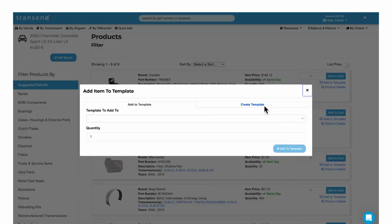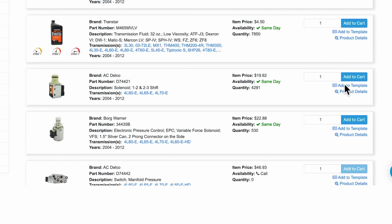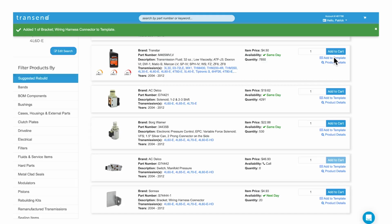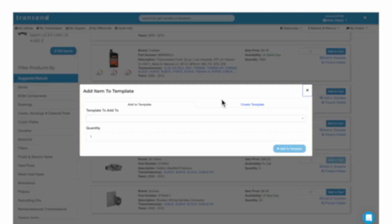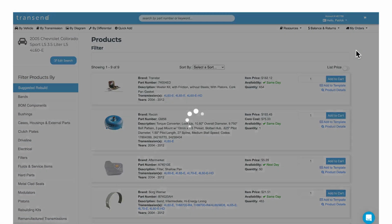I'll add this Recon Torque Converter to a new template, which I'll name John Customer. I'll also add this AC Delco solenoid and this Sonex bracket. Can't forget some transmission fluid. Great. Now if I navigate to my orders and select templates, I see that list right here.